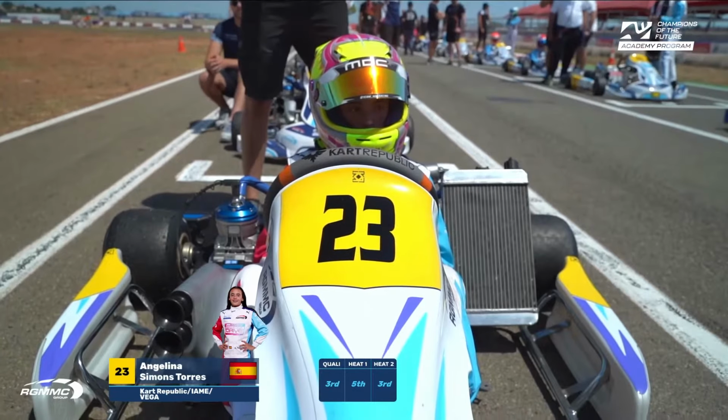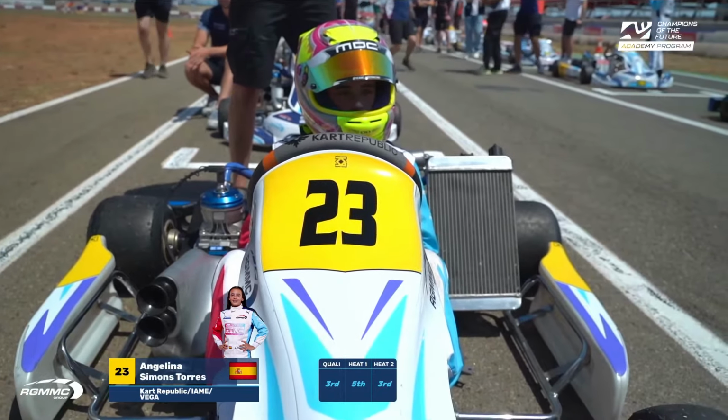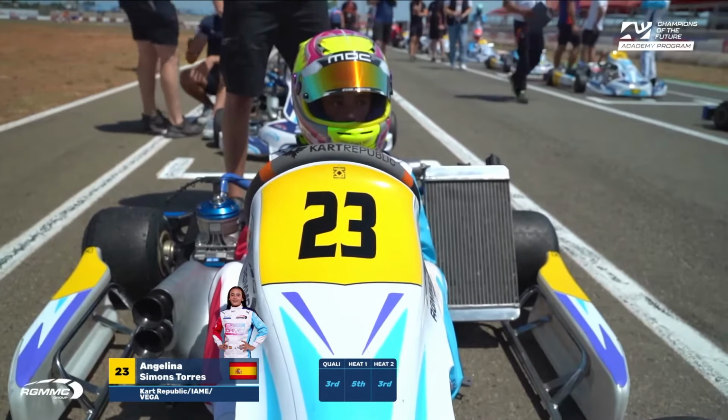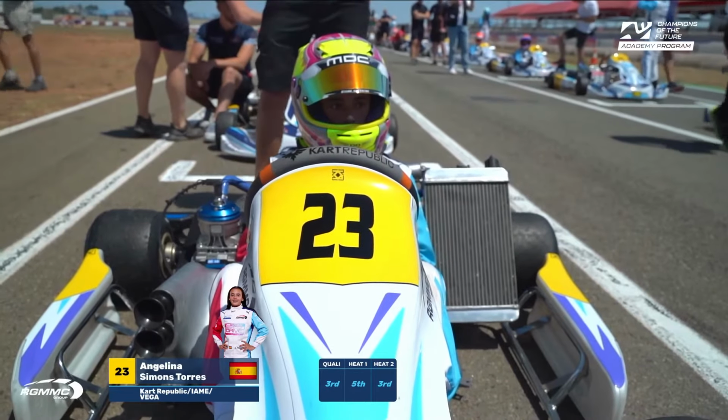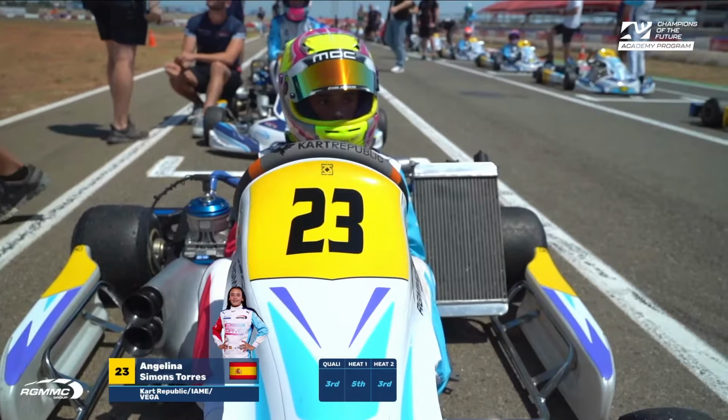And speaking of experience, Angelina Simmons here will talk from experience. 3rd in qualifying today, 5th and 3rd in the qualifying heats. Was pole in qualifying yesterday, dropped down a little bit in the qualifying heats, but today, a much, much stronger performance here and a really consistent performance as well.